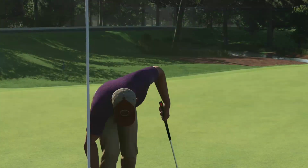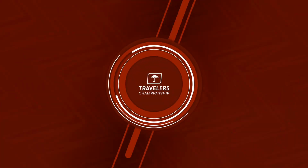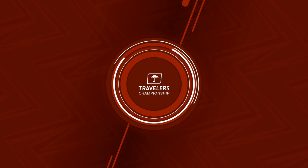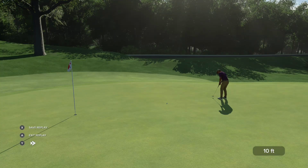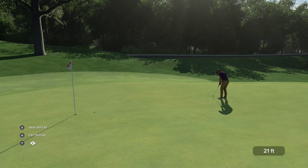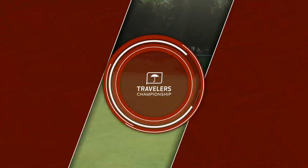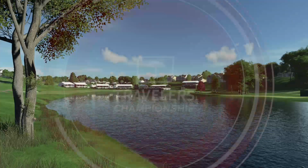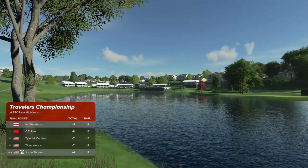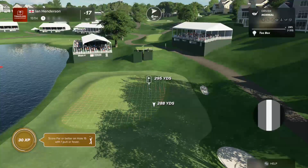And let's have one more look at that shot. I could watch this one all day. Who would have thought that would go in? Still in the lead now after that hole. Let's see what happens here on the 15th. Really hoping they play this one aggressively.